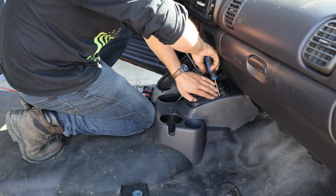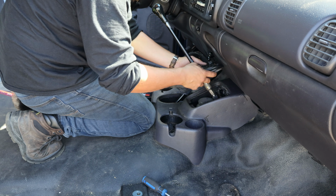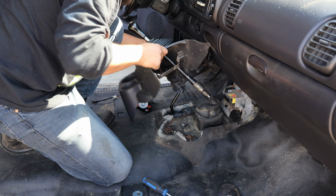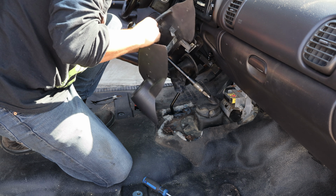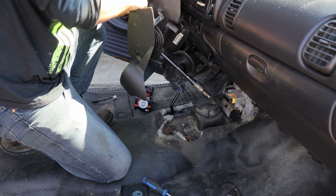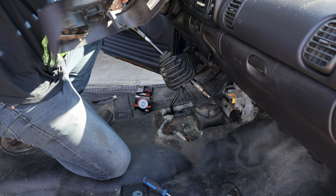The dash will explode if your girlfriend puts her feet on it. And the seats, they're merely a suggestion. The last thing they are is comfortable. So if there was ever a truck that needed a little bit of help on the interior, it's this one. We are not going to get this to the creature comfort quality of a brand new truck, but I certainly am going to make an effort to try.